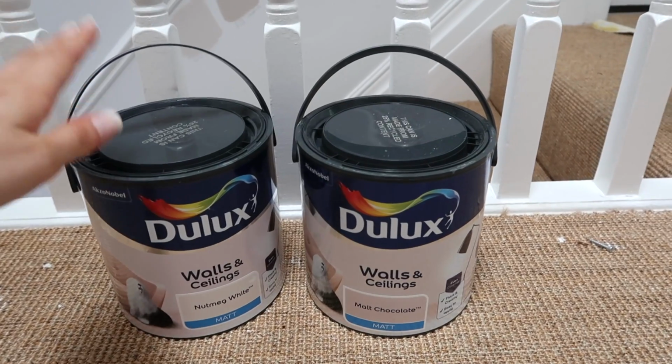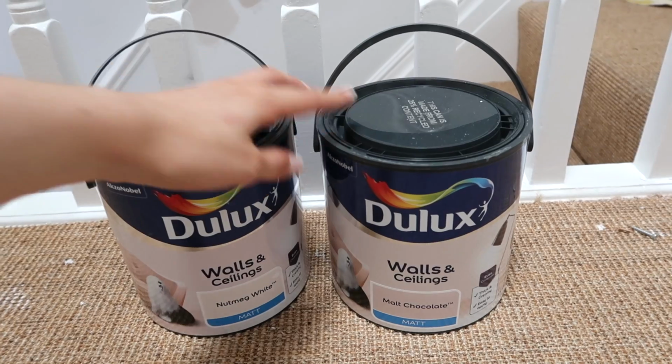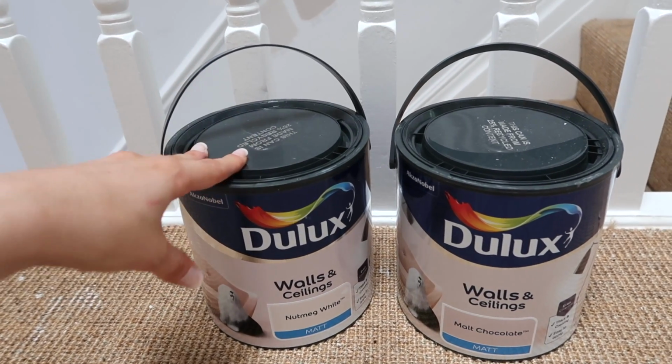But today I just really can't wait any longer to get some colour on the walls. I've chosen 2 colours and I'm really excited. I think it's going to look really beautiful and elegant. It's not pink, but it goes with pink, so you'll see. So here are my paints for today. I have malt chocolate for the bottom beneath the dado rail, and then nutmeg white for above. So it all sounds very yummy and delicious.